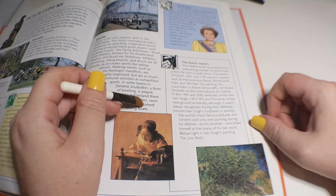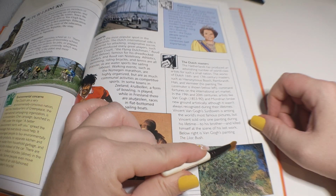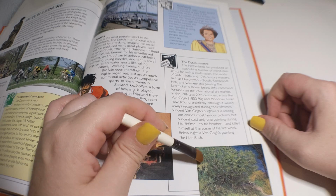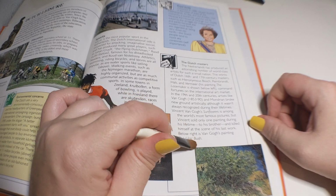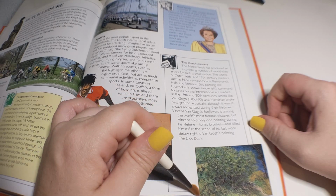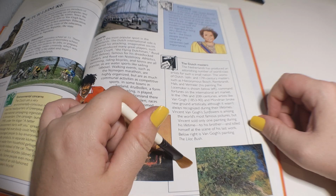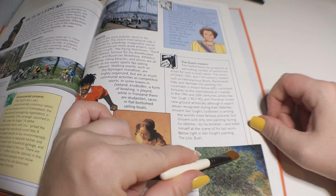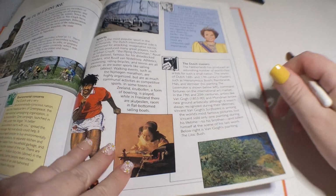In the 19th and 20th centuries, artists like Van Gogh and Mondrian broke new ground artistically, although it wasn't always recognized during their lifetimes. Vincent van Gogh's Sunflowers is among the world's most famous pictures, but Vincent sold only one painting during his lifetime, to his brother, and ended his life at the scene of his last work. Here's Van Gogh's painting, The Lilac Bush.